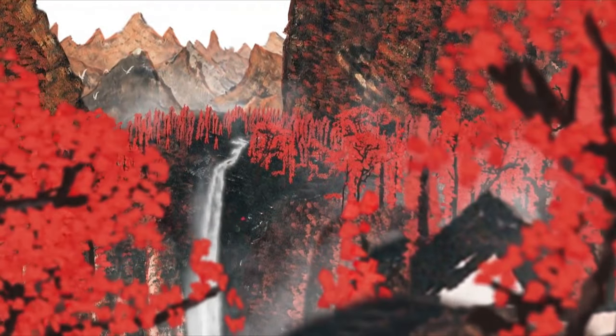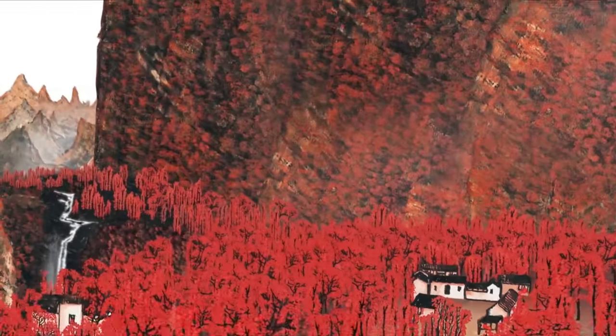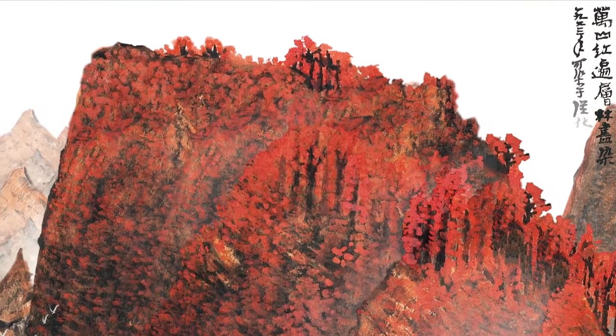In 10,000 mountains bathed in red, the imagery is brimming with poetry and passionate love. The light of national rejuvenation is bound to shine over the nation's mountains and rivers.